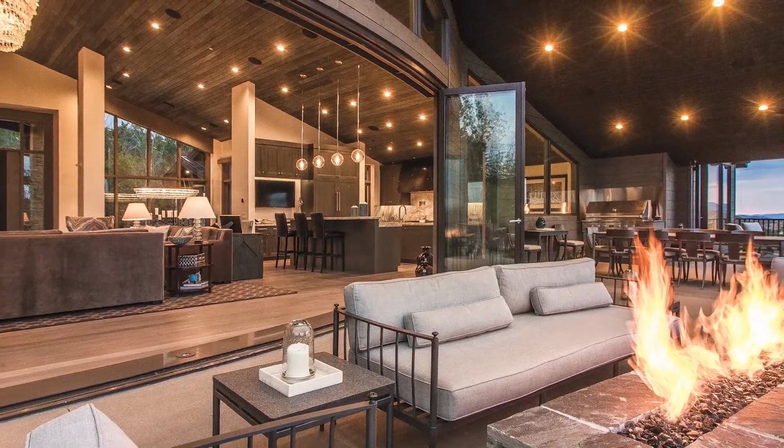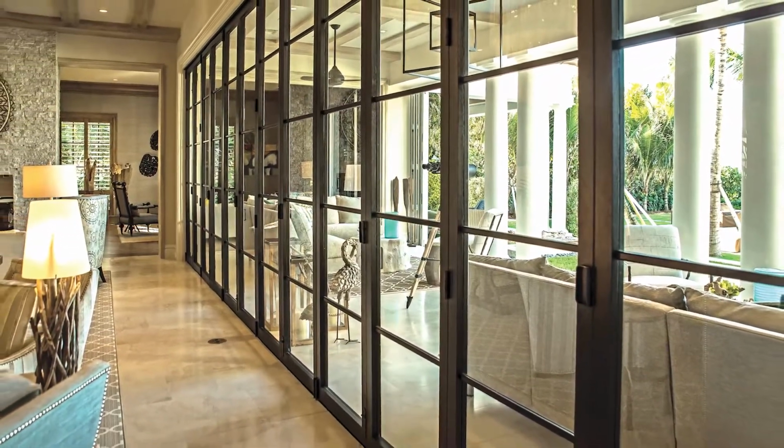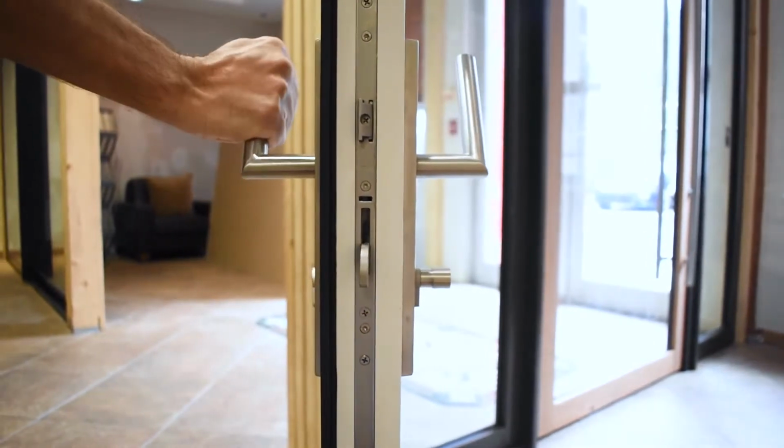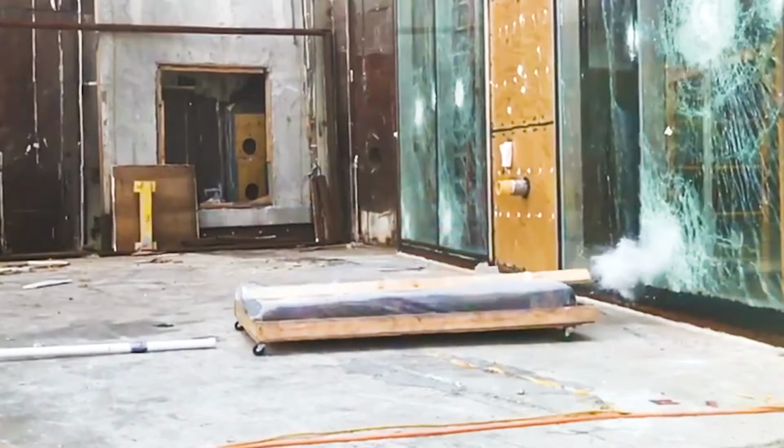When it comes to quality and security, Eurowall products are superior by design. Our 5-point locking handle, accompanied by our impact glass options, ensure your home or property is safe and secure.